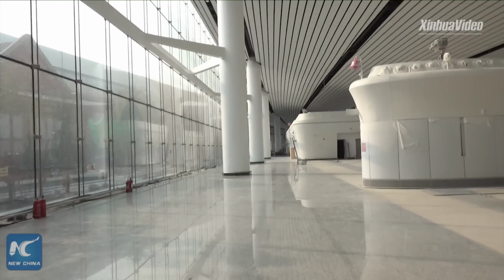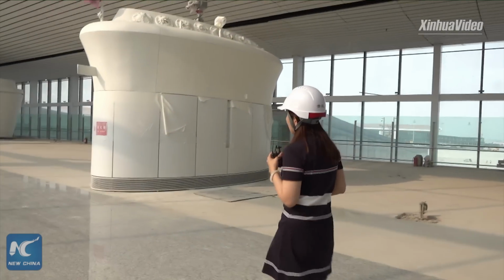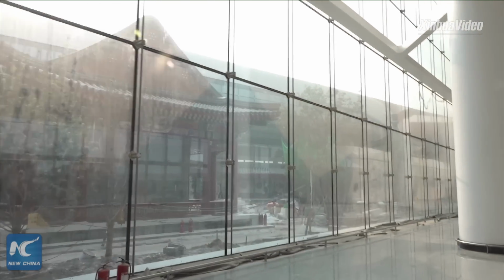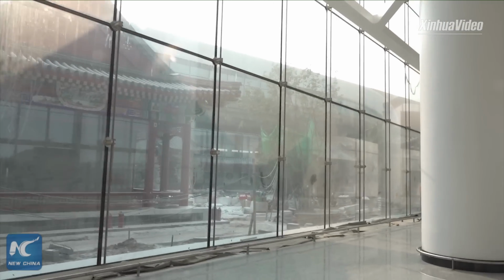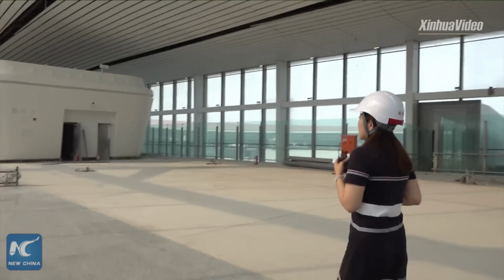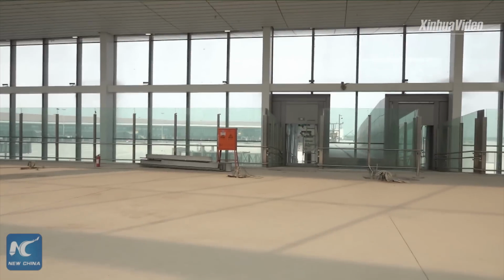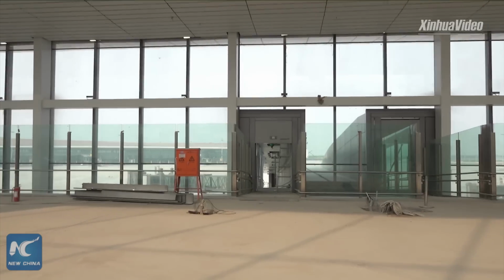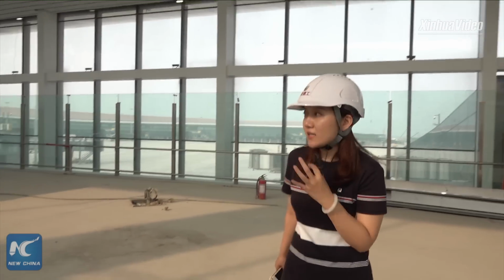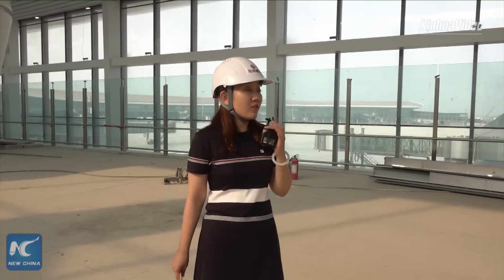And this airport's construction is almost done, as we were told, and it's going to be at the end of this June that all the construction finishes. And then setting up the facilities and the decorations will last for 3 months. So this September, people will use this new airport. Yeah, this is the new airport, and we can see that its construction is almost done now. And this September, maybe if you come to Beijing, you will land here.